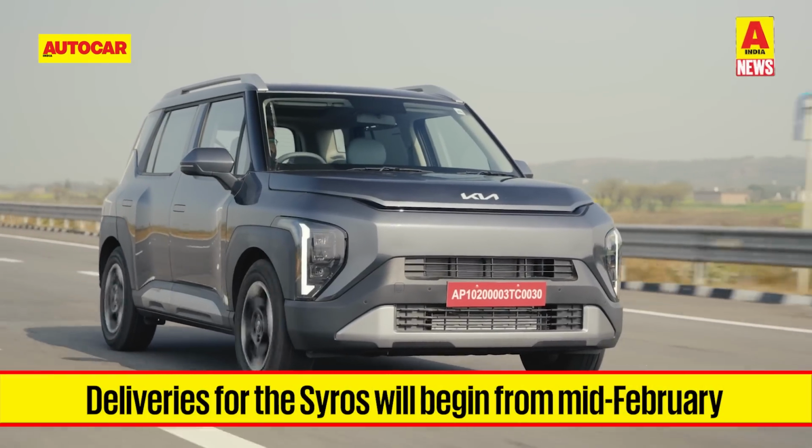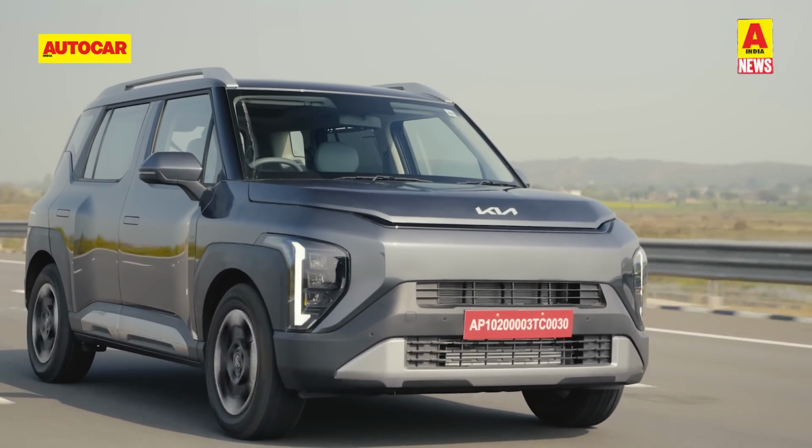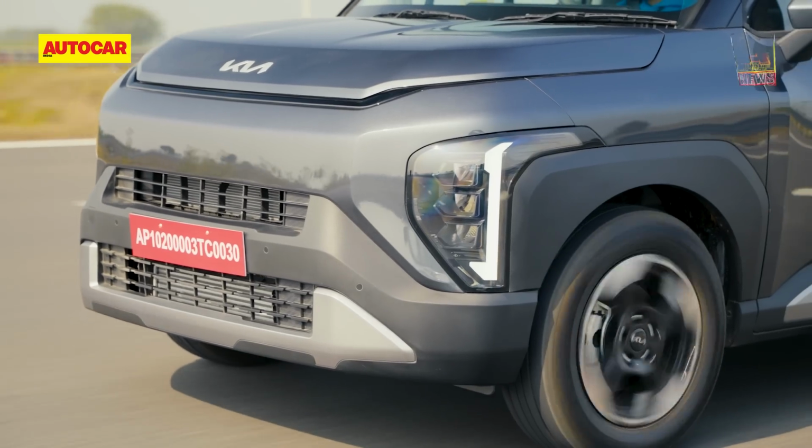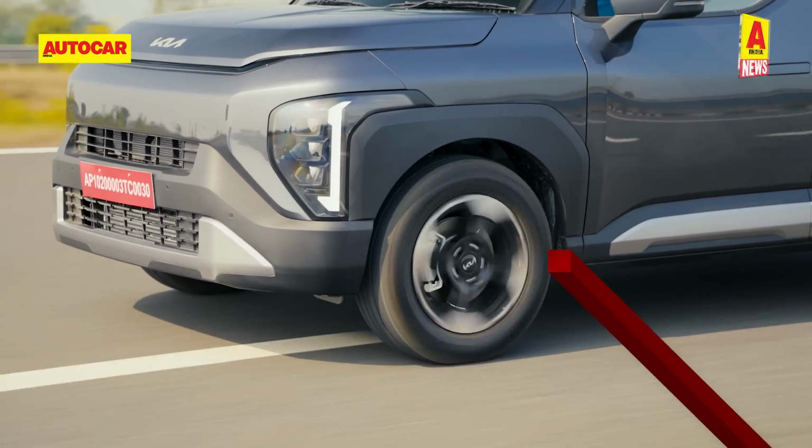Kia has also confirmed that an electric variant of the Syros will be introduced sometime in 2026. Jay's first drive video of the Kia Syros will give you a lot more insights, so give it a watch if you want to know more.